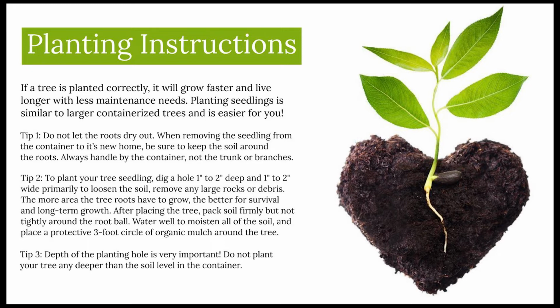Tip number 3. Depth of the planting hole is very important. Do not plant your tree any deeper than the soil level in the container.